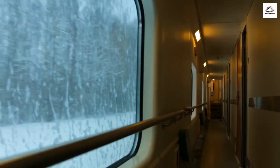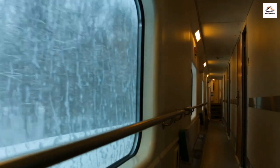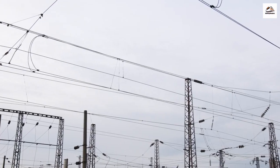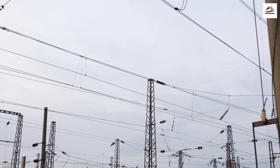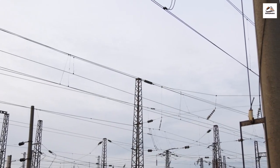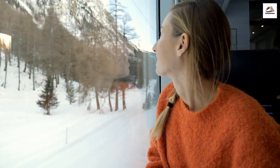Did you know that the Flam Railway is electrified? It runs entirely on clean, renewable energy. The trains are powered by electricity from hydroelectric power plants in the region, making it one of the most environmentally friendly rail journeys in the world. It's a great example of Norway's commitment to sustainability and reducing its carbon footprint.